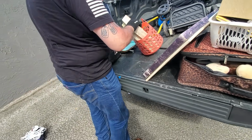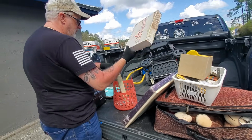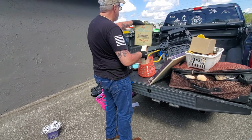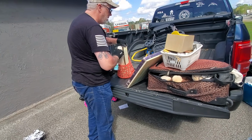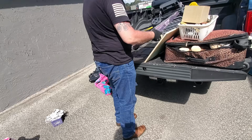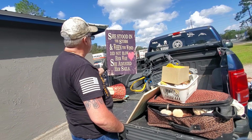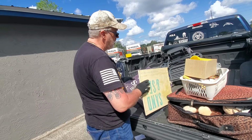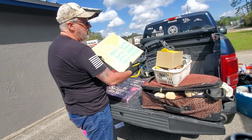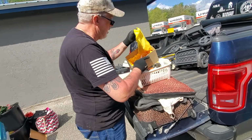All right, just a couple of pictures. Be beautiful. Life is a story. Make yours a best seller. Again, none of these pictures are donatable. They're filthy and mildewy. She stood in the storm, and when the wind did not blow her way, she adjusted her sails. I like that. Sand and sea, where dreams begin. Again, I say the mountains, but what do I know?